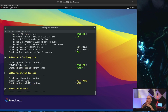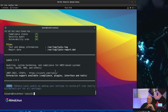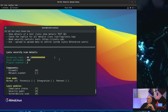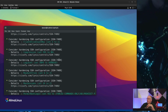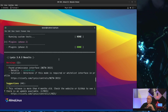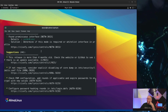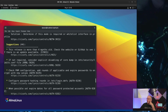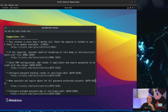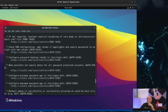Seeing a lot of suggestions going by and some warnings. Let's see what the actual errors were. Yeah, I can't do much about that. I'm under a VM, and yes, it does use a promiscuous interface. Yeah, more than 4 months old. Well, that's not my problem, Linus. That's yours. Go fix it.